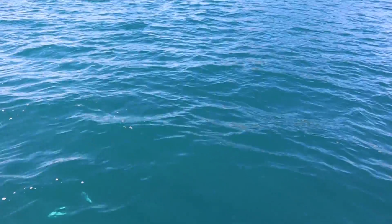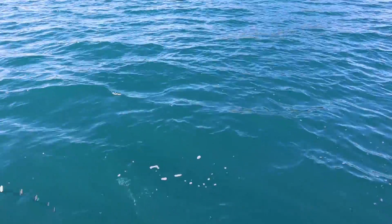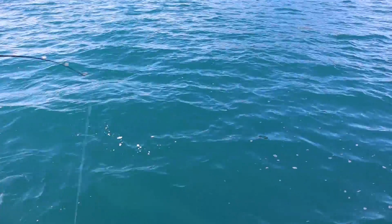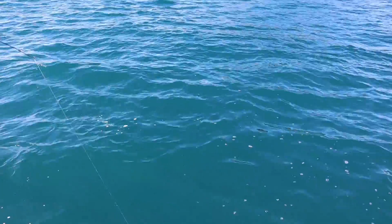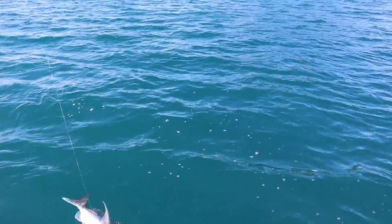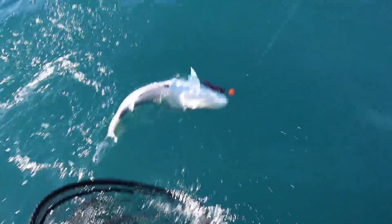Definitely a snapper. Not that big either, is it? How embarrassing. It's not bad. It might be the biggest one of these. Oh, yeah.